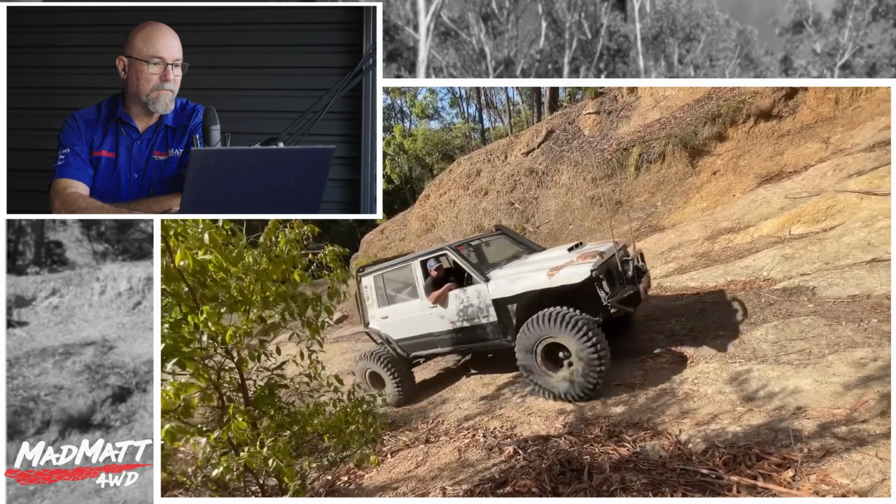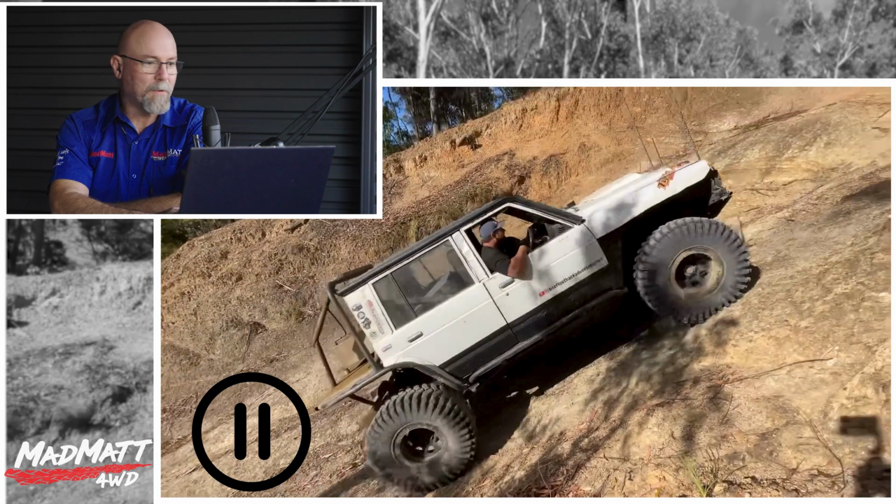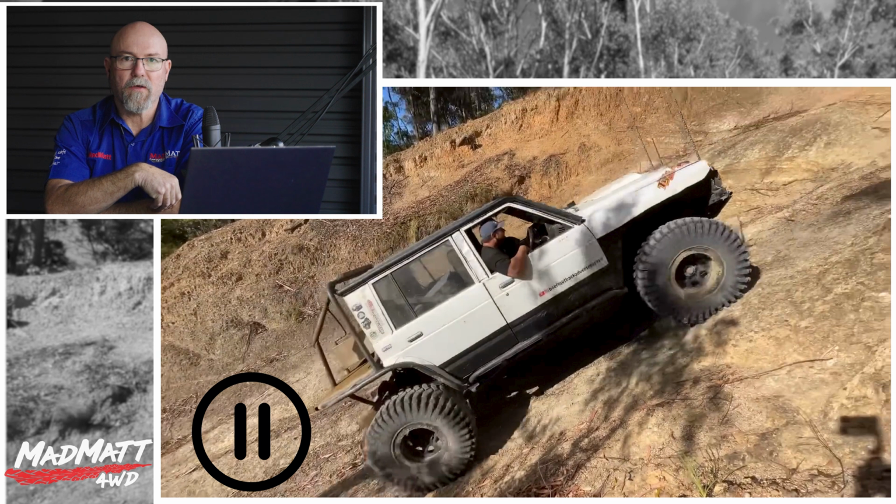Okay, so here's Boof in his fairly modified GQ. Modified as in he's just chopped it all up. Got a massive departure angle on the rear, pretty good at the front too. So let's watch his drive, and you'll see, I think he must be running like a 37-inch tyre on here, maybe even larger. It's hard to tell exactly, but it's certainly a big tyre.